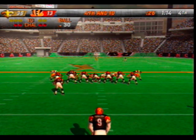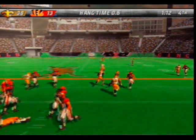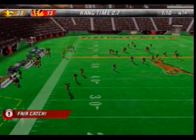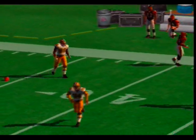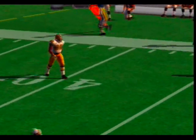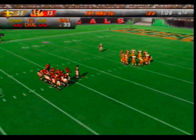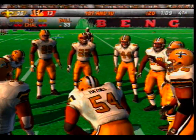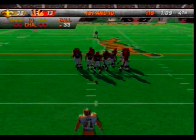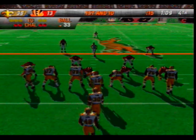Number 89 is back to receive this kick. Won't take a chance trying to return this one. Fair catch made at the 33-yard line. First and 10. Will start the drive at the 33-yard line.